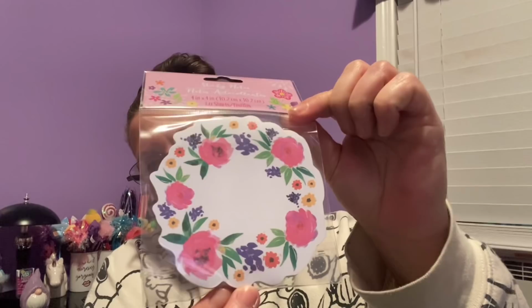And then this one I think is just so pretty. It's got these beautiful little flowers. Sometimes I'll write a card out to somebody and I don't necessarily want to write in the physical card, so I'll put a pretty little sticky note in there. I mean, you could use a Post-it note, but they're simple, they're pretty, they're cute.